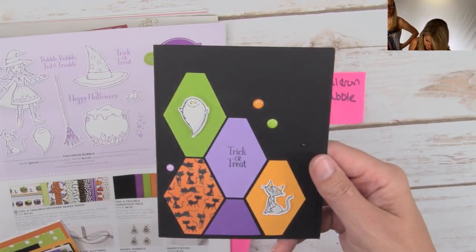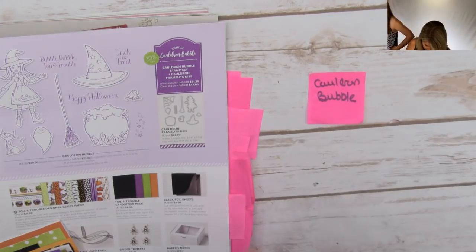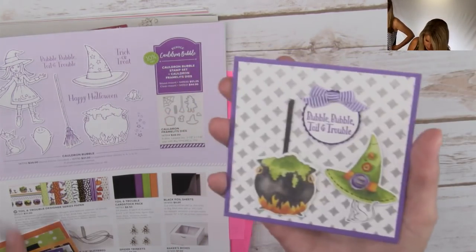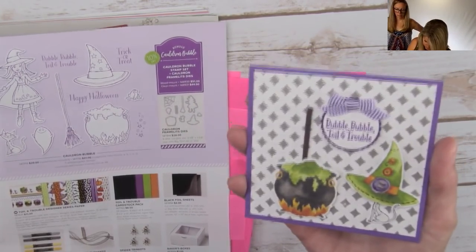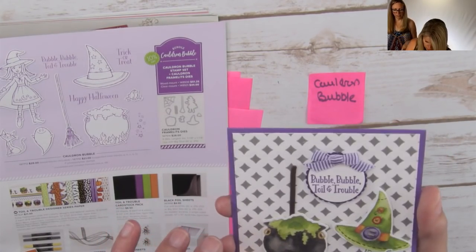So cute, right? So cute. And this one used the Tailored Tag Punch. That's a good idea to make these little shapes. It's cool. Quick and easy. And here we've got a little of the specialty designer paper. This is designer paper on the background, right? No, that looks like it's the embossing paste. This is the embossing paste.